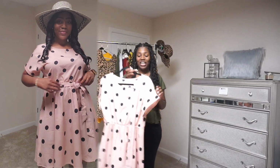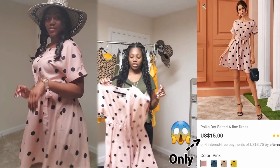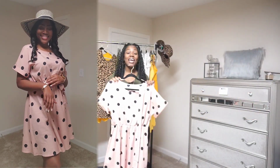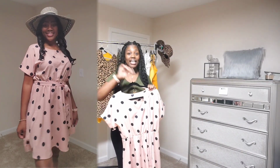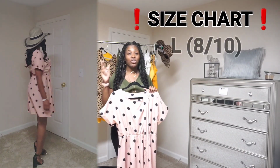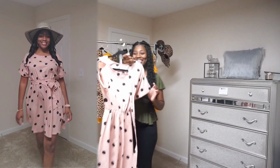So I got this from Shein, and I will have it on the screen how much this cost, because right now I can't remember how much it was. But so that was that outfit, and everything that I'm gonna show you in this haul was actually a large, and the large on Shein is an 8-10. So if you wear a size 8 to 10, get a large. If you're a size 6, get a medium. So yeah, this was a large.